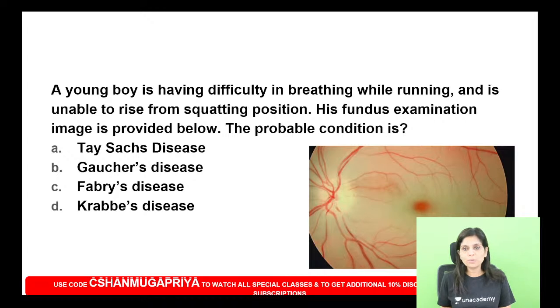So most of the questions, all the questions, were from familiar topics. There were no completely new topics. It was not an unprecedented paper, as happened in INICET. So familiar topics, familiar questions, only the choices were a bit dicey.